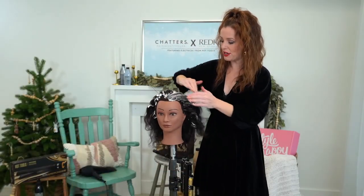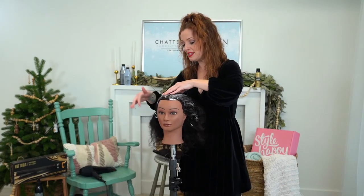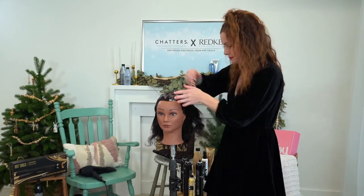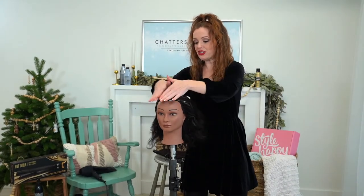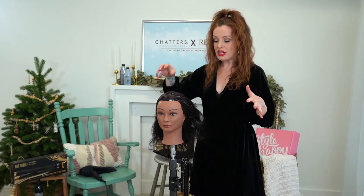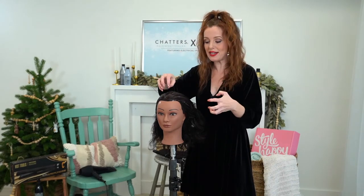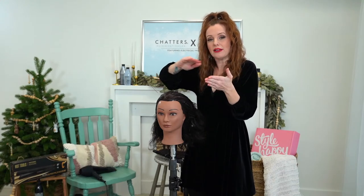So I'm just gonna smooth it a little bit with my fingers. Notice, like I said, I'm not touching the ends. I don't wanna touch the ends at all. So I got that product in. Don't worry if you have a natural curl. A lot of times anybody with naturally curly hair, when we see putting on something that's wet, we're already like, oh, it's gonna bring out our curl.